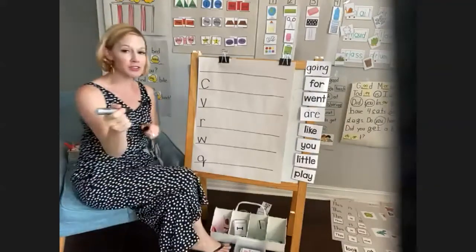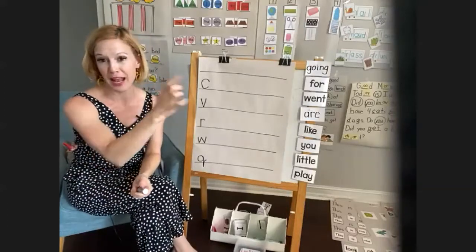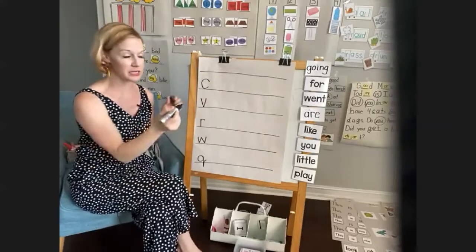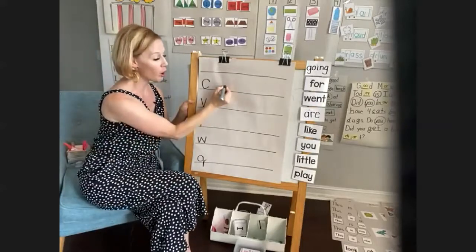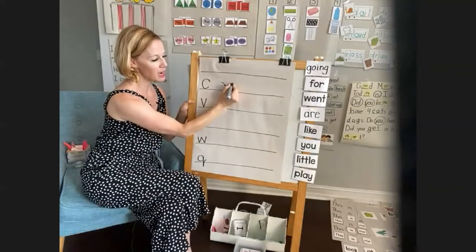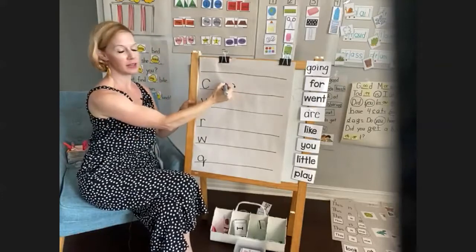So what I do, parents, well, actually it's really easy because you guys have the paper that has all those C's on it. If you're ever practicing with your kids and you don't have it, I always go ahead and make these dots with an arrow going up so that it shows the kids they're going to start on that dot and go.